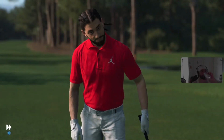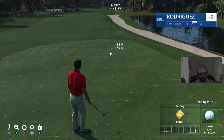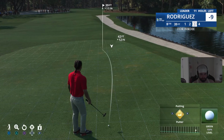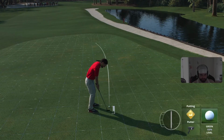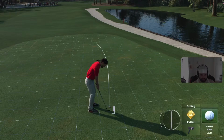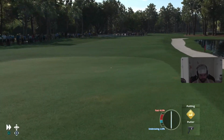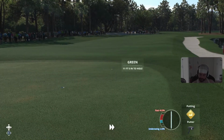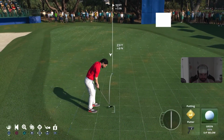It's a solid shot and a green in regulation, but a little away from the band. This one not for the faint of heart. Down a big slope, though it is for birdie. 12 feet still to go.